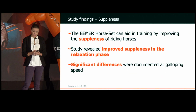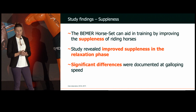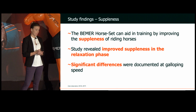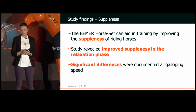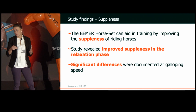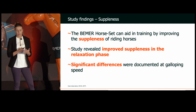The other studies were all about the suppleness. So the riding horses treated with the BEMER horse set twice a day over 6 weeks demonstrated improved suppleness in the relaxation phase, and significant differences were documented at galloping speed. So this was another observation, where they were checking these horses through the six weeks, which was really a good timeline for this kind of study.